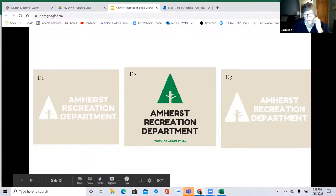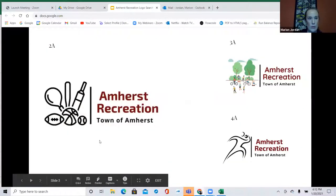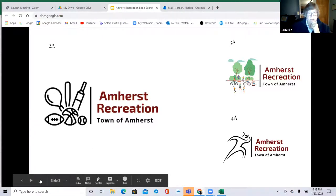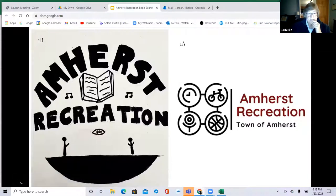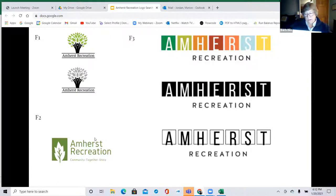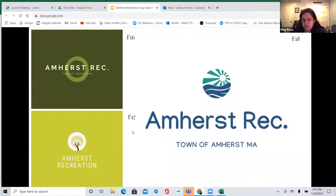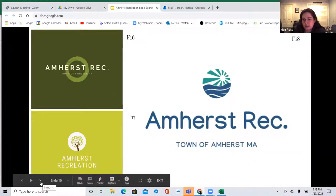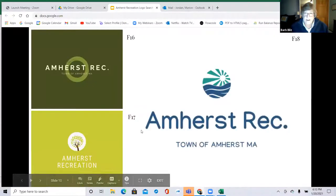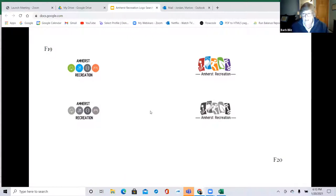Okay. So our top vote getters were 2A. Maybe I can bring those back. Yep. 2A with 7 votes. 1A with 5 votes. Then F2. There were 3 with 4 votes, so F2 had 4 votes. D2 had 4 votes, I'm sorry. F19 had 7 votes, and F20 had the 8 votes.